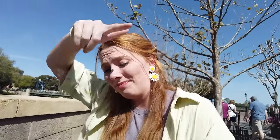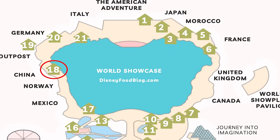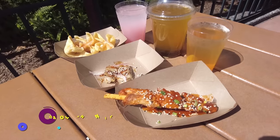France, you're showing me something. This is Lotus House here in China. All right, here we are. We finally have the full spread.